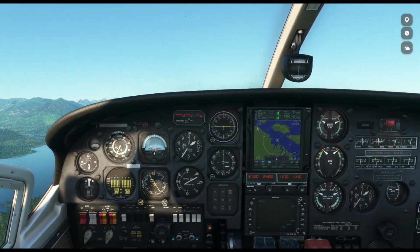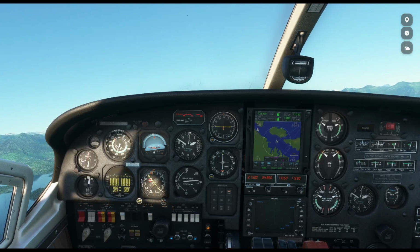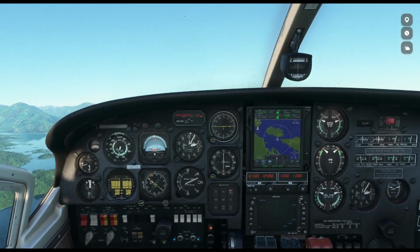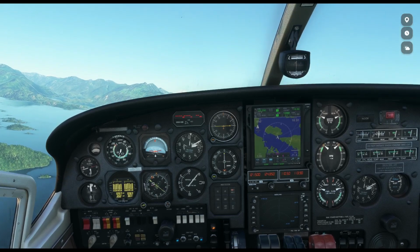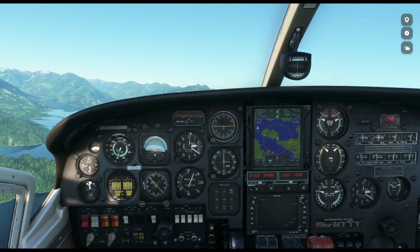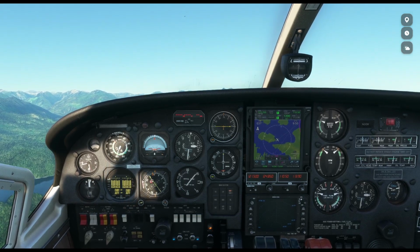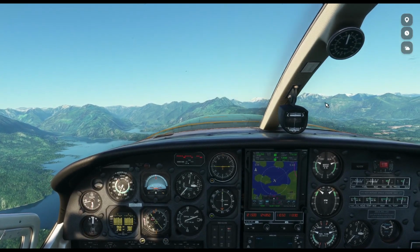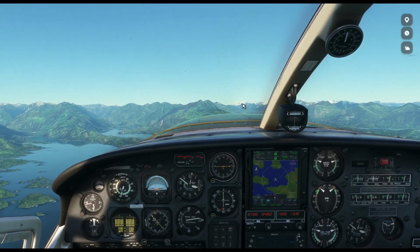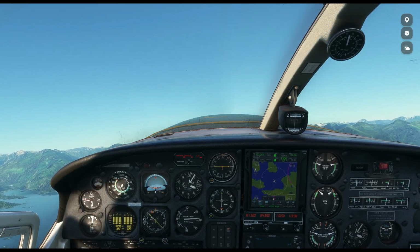Alright, to clear those mountains ahead of us, we need to be at 5,500 feet again. So, let's get this bird up and away. We're at 2,300. We'll be okay. There's some little gaps in between the peaks. That peak right there is the high one, the one that's snow-capped. That's a long way off.